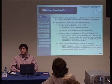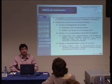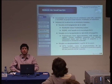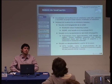Let's talk about the different location systems. We have GPS systems and the Galileo and GLONASS. These two latter ones are incomplete, and none of them offer good results indoors. What about indoors? We have systems that are based in signal triangulation, such as the Bluetooth indoor positioning system, or the radar, which is a similar system but based on Wi-Fi technology.